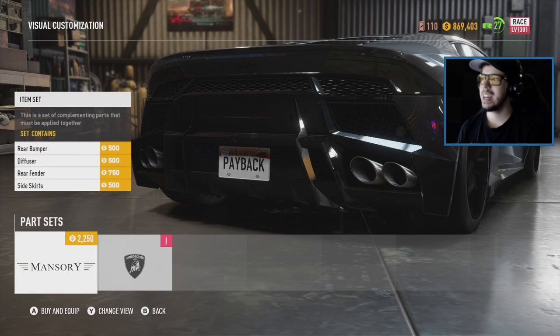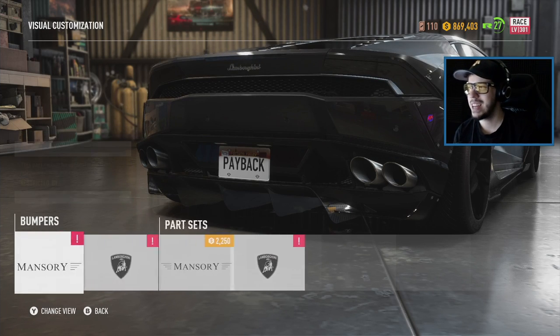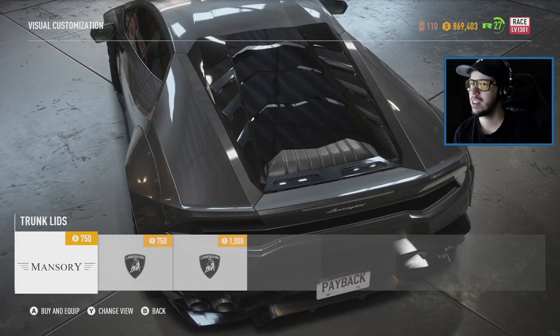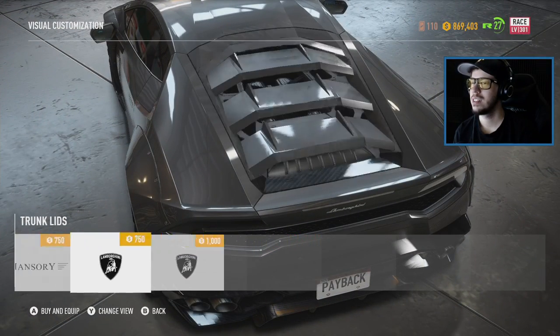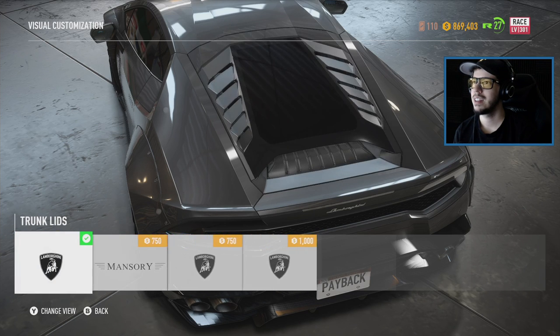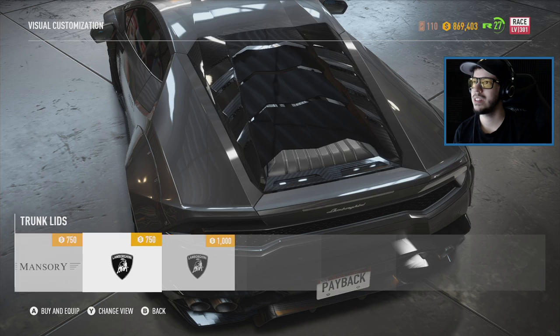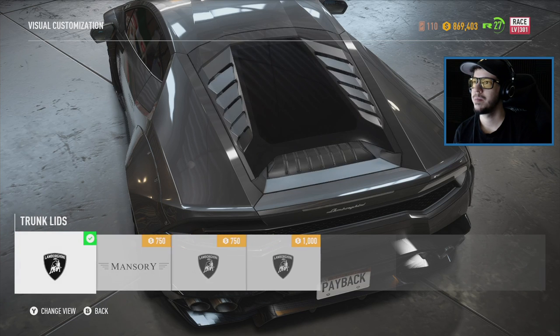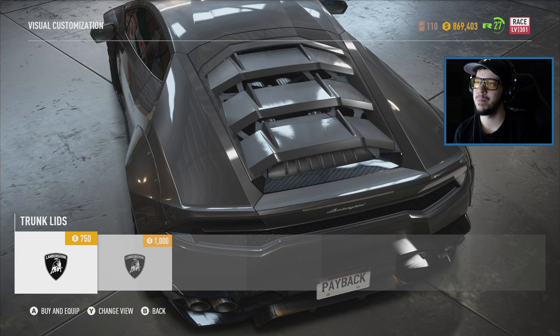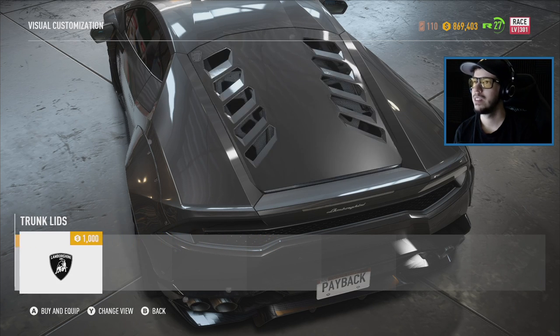I'm tempted, man. No, we can't. We gotta stay strong. We can't change the rear bumper at all, really? Trunk lid? Oh. Fancy, fancy. What to do? See, mine looks different in real life, the back area, just because it is a convertible. Which one should we go with?